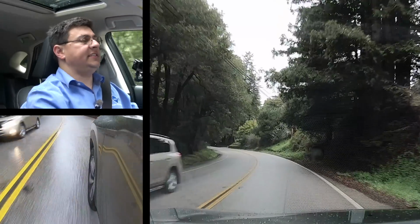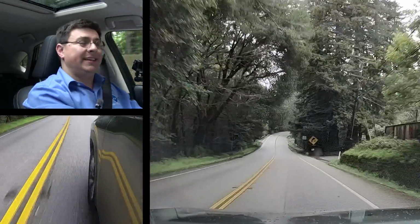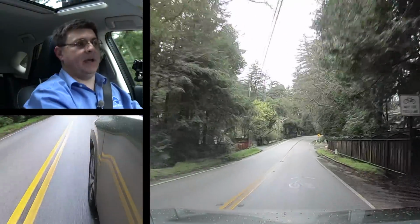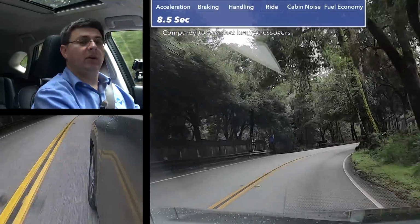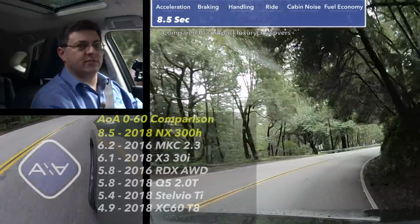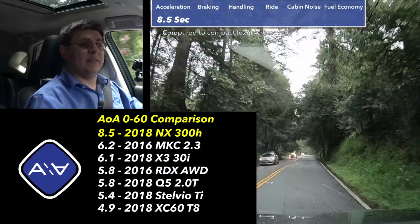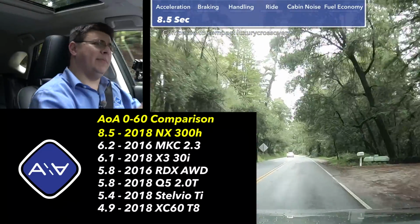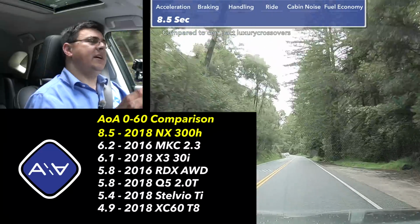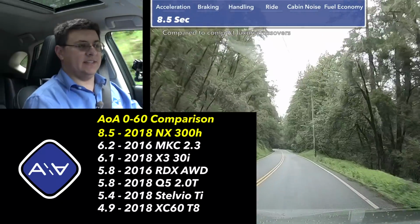In our acceleration tests, this model took 8.5 seconds to go from 0 to 60. That is on the slow side for the luxury compact crossover segment because many of the entry-level vehicles with which this competes will go 0 to 60 around 6 seconds or so. This is also notably slower than the other hybrid in this particular group at the moment, the Volvo XC60 hybrid. And that's because the XC60 hybrid has kind of a dual mission. It's also the best performing XC60 in addition to being the most efficient XC60.